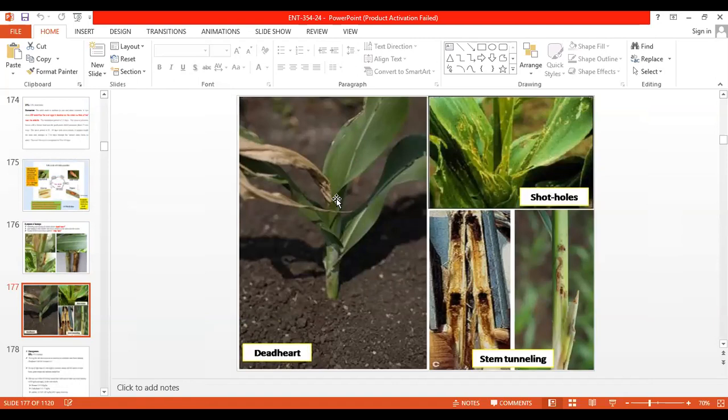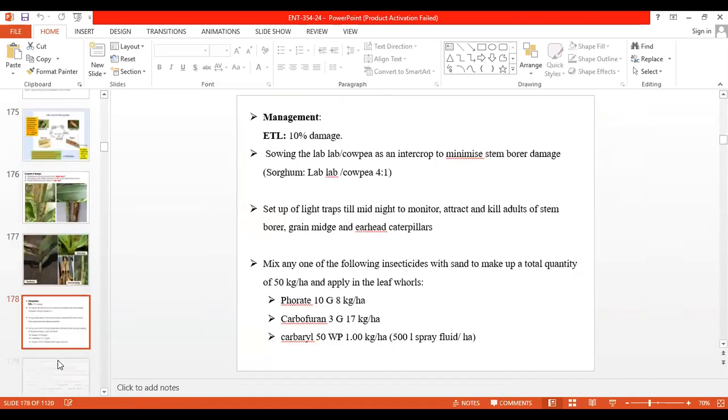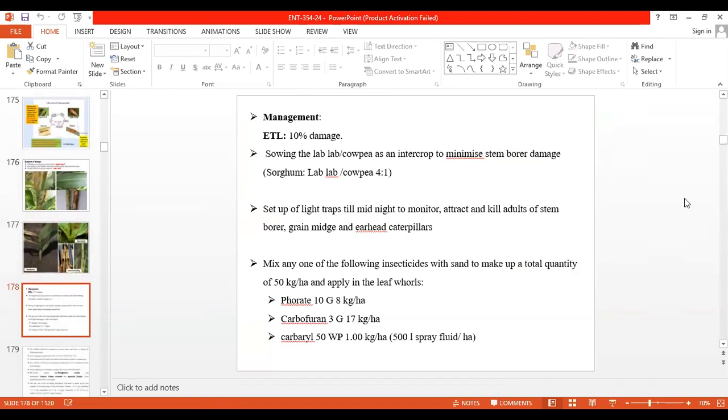So these are the dead heart symptoms, shoot hole symptoms and stem tunneling symptoms formed due to the infestation of that stem borer. So which type of management practices are used to minimize that pest? At 10% damage in sorghum due to the infestation of stem borer, a control measure should be applied. Initially, cultural practices: sow lab lab or cowpea as an intercrop to minimize the stem borer infestation, in the manner of 4 rows of sorghum and then 1 row of lab lab or cowpea.